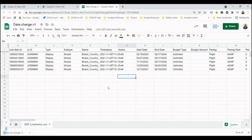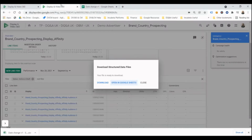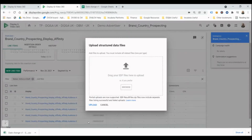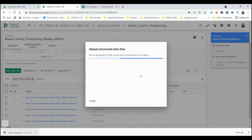And this is fine. And then you can go back to the platform, close this window, go again on the three dots and upload your file. Again, according to how big the file is, this may take a while. And there are three outcomes from your upload. So the upload can either be successful, unsuccessful, or partially successful.